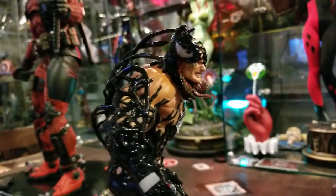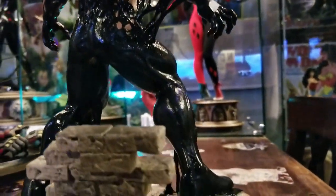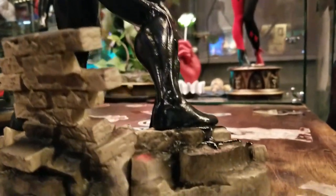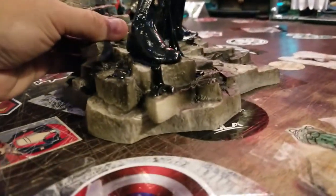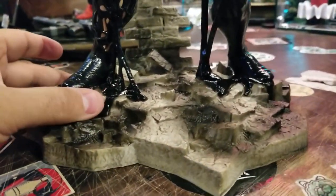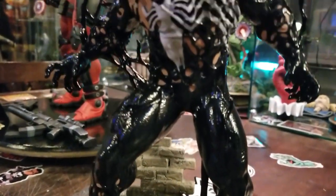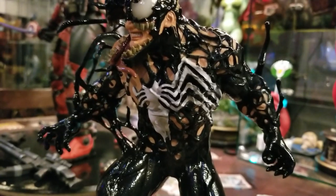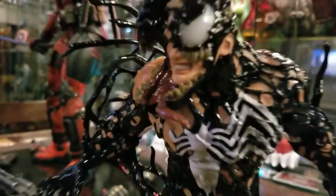This is so awesome. I don't like PVC or plastic or vinyl or any of that, but this is one of those pieces where I don't give a shit. This is awesome. Look at that, he's oozing out. Eddie's just sauced. You know what I mean? Like he's just liquefied. Symbiote out, you know?